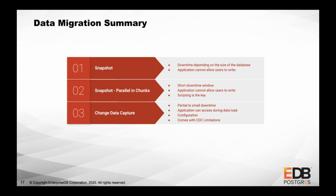When you are going with the CDC approach, there are some limitations. That means tables without primary keys are not supported and large objects are not supported. So you need to take all these into consideration, and make sure your data migration fits one of these approaches.